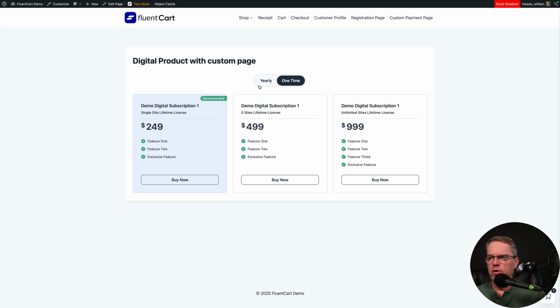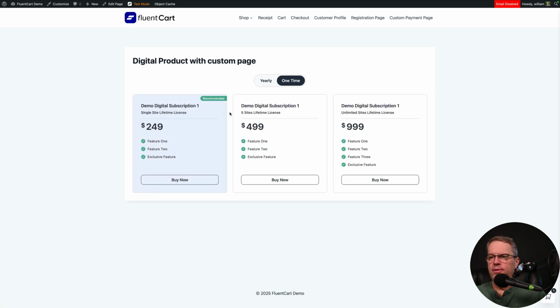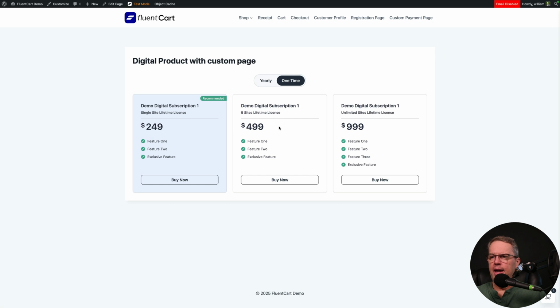So do you want to have a yearly purchase or a one-time purchase? And this is one of the things I like. So one time is kind of like a lifetime deal. Do you want a single site license or a 5-site license one time? Or do you want to pay yearly? You can tell that if you've got a 5-site license, by the time you've paid for 2 years on this example, you would have already paid for the annual lifetime payment. So it's kind of good to see options like this.